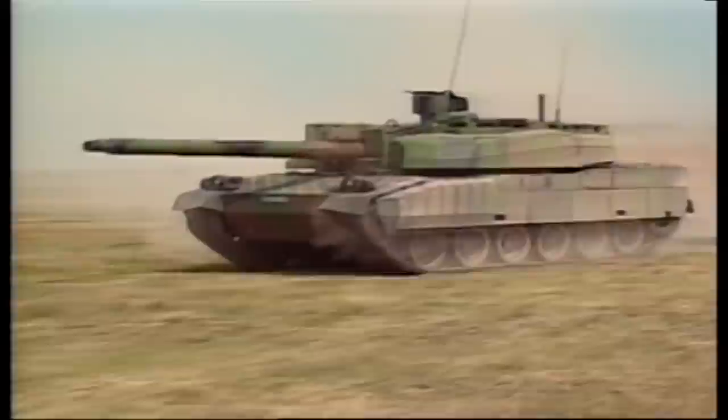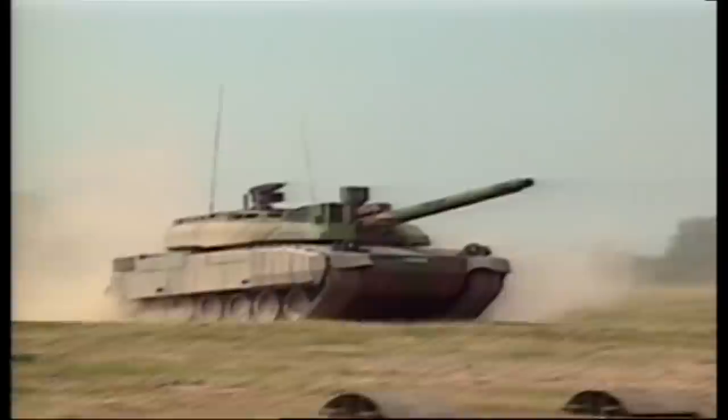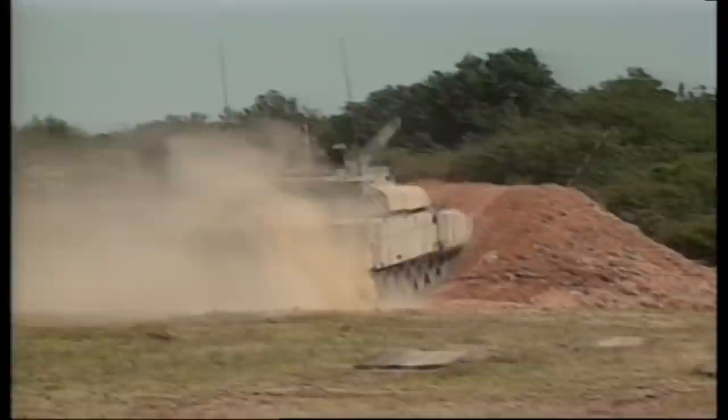For example, to receive its battle orders or other information, the Leclerc continuously sends data on its location to upper echelons, making it possible for the headquarters to plan and conduct the battle while getting the best use of each tank's capabilities.